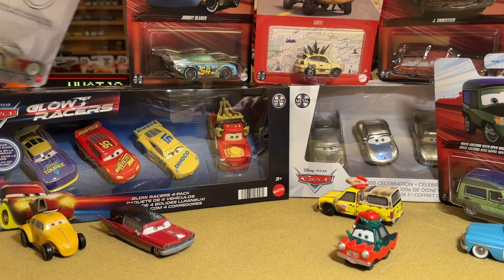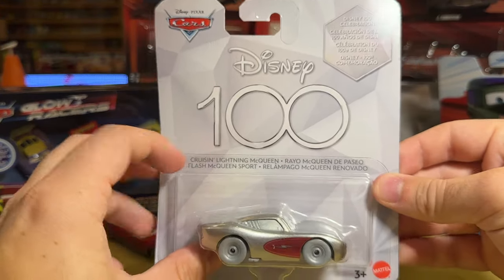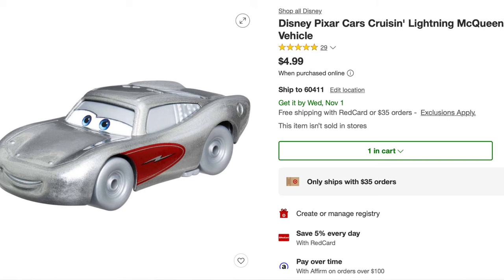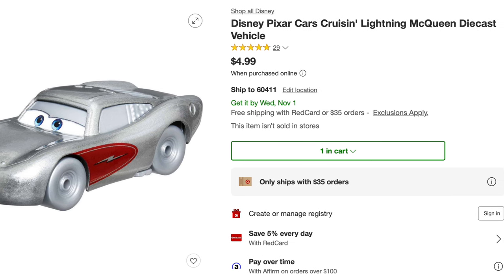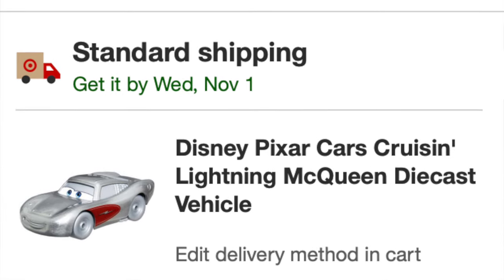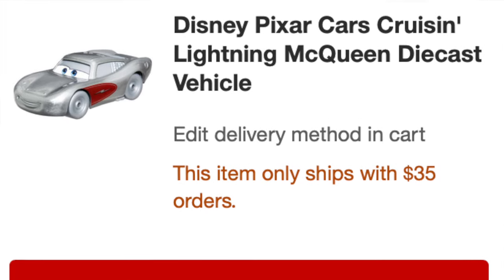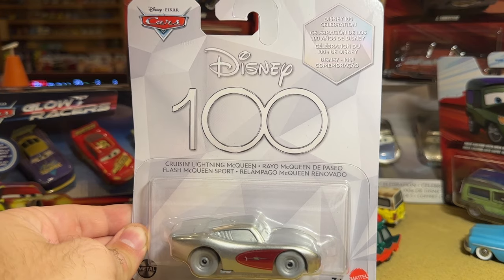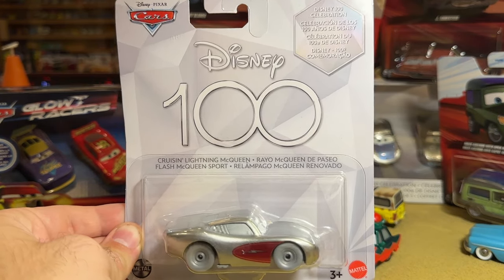All right, next up, you have the D100 Cruisin' Lightning McQueen promo. Now, it's really important to talk about this now, because you can go get this right now on Target's website. They are selling it for $5. However, unfortunately, it's kind of like an add-on item. If you guys remember, add-on items back in like 2016 on Amazon were lower cost Amazon items that you could not buy unless you had $25 worth of stuff in your cart. It was horrible. I think you might have been able to get away with it, but you would have to pay an absurd amount in shipping, right? And the add-on items were always, always, always the Disney cars.